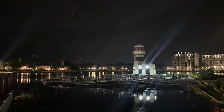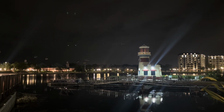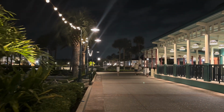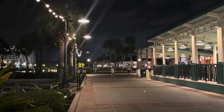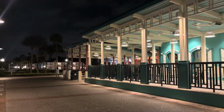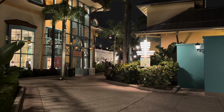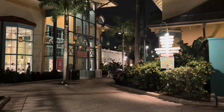Now, this is a self-contained lake, so this doesn't connect. So this isn't a way to get to Disney Springs or to get to a park, but you can take boats out here. And then it kind of comes around out here. This is a great little walkway. So we're gonna peel back around. We're gonna go back through here because I want to show you guys out this way. So again, we're walking back towards the lobby.